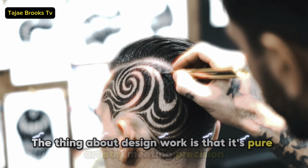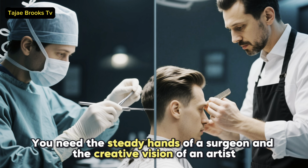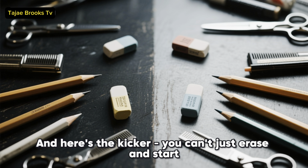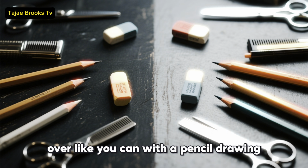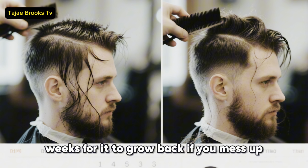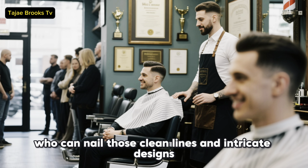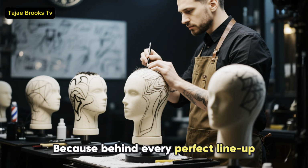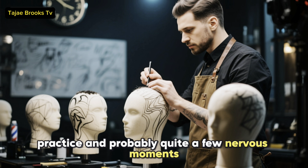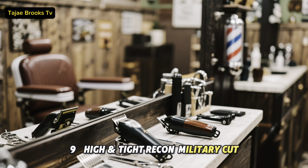higher than the other. The thing about design work is that it's pure artistry meeting precision. You need the steady hands of a surgeon and the creative vision of an artist. And here's the kicker. You can't just erase and start over like you can with a pencil drawing. Once you've taken that hair off, it's gone, and you've got to wait weeks for it to grow back if you mess up. That's why when you find a barber who can nail those clean lines and intricate designs, you've struck gold. Because behind every perfect lineup and flawless design is countless hours of practice and probably quite a few nervous moments.